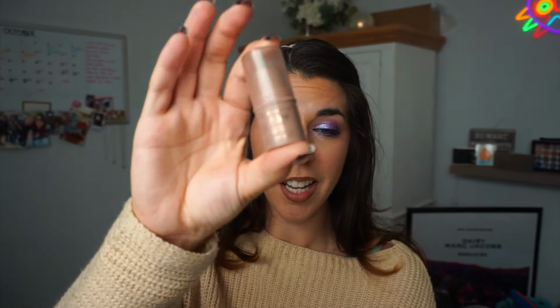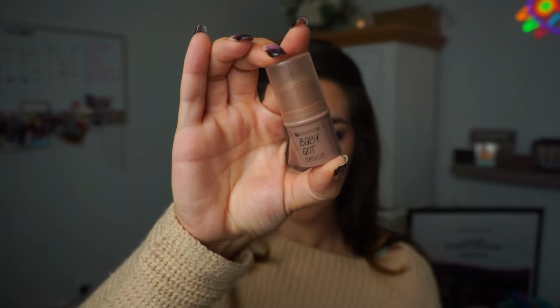Bronzer, I only have two cream bronzers. I just prefer the cool toned version in my collection more than the warm toned, although this does have coconut oil, coconut something in it, and it does tend to clog my skin, so I don't wear this one all the time, but I do like the shade of it. It's a nice contour shade.